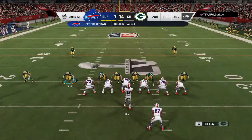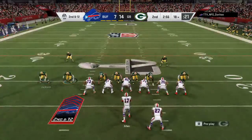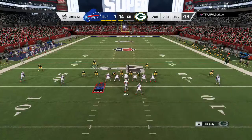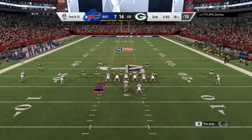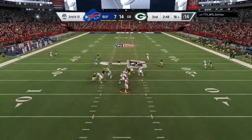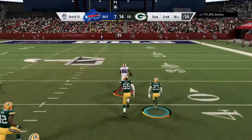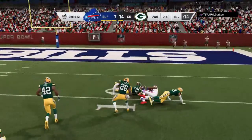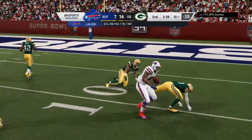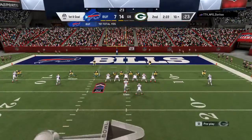So the opening play of the drive goes backwards. Now they'll come up on 2nd and 12. Check. So the shotgun snap to Allen. And that's complete. It's the tight end Daniels. And he takes it down deep into Green Bay territory. A big play there on the catch and run.